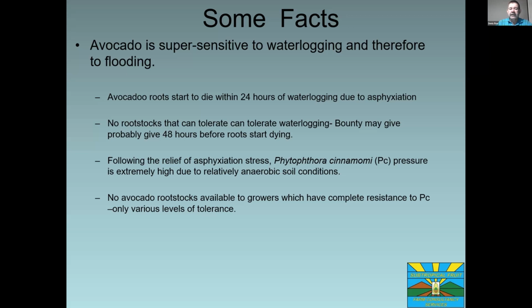Following the relief of asphyxiation stress, as we've heard earlier, Phytophthora pressure is extremely high due to the relatively anaerobic soil conditions. We have no avocado rootstocks that have complete resistance to Phytophthora. We only have various levels of tolerance.